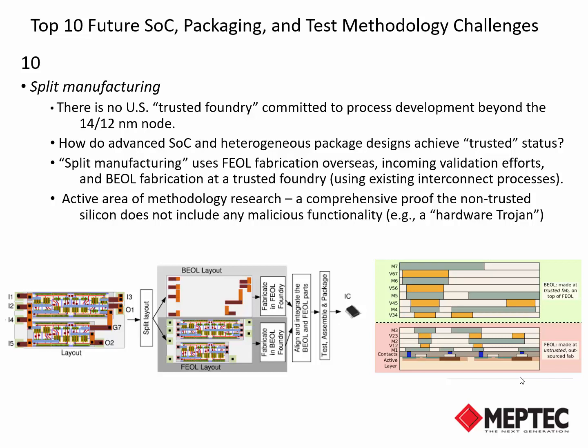So the picture on the bottom is intended to indicate the concept where I still do a design layout, but I now have to separate the front end of the line that I'm going to send overseas to a non-trusted foundry from the back end of the line connectivity that I am going to complete here domestically. Why is this an issue?